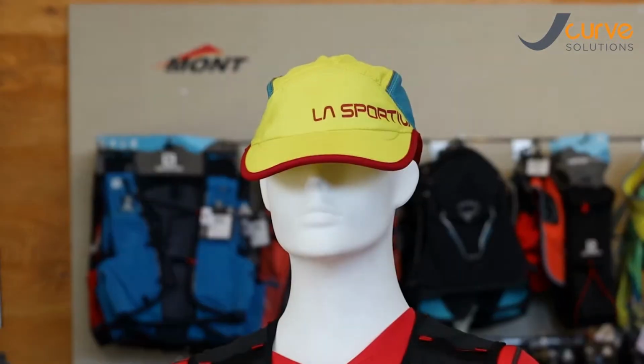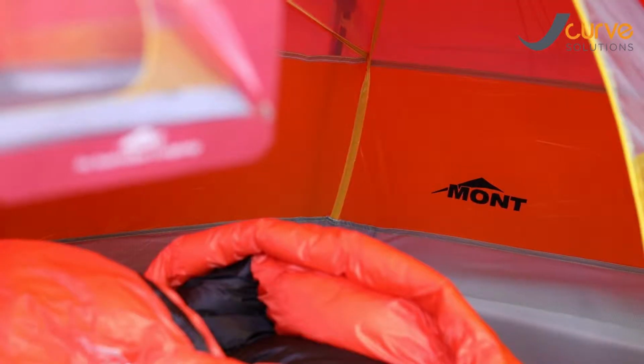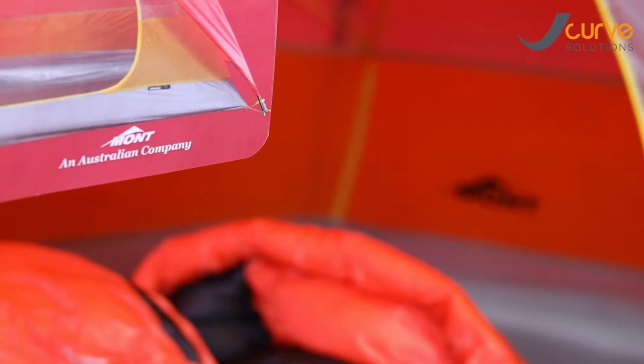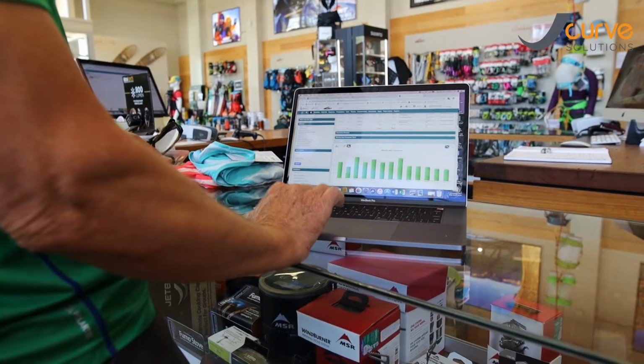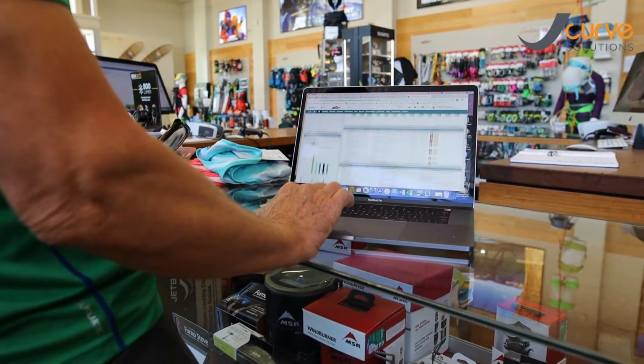Generally, we're a wholesale business and retail and web business. We do run some sales events throughout the year to clear out old stock lines and colourways, make room for new models coming in. At our busiest times of the year, we can be making 1,200, 1,300 sales transactions in a single day across 8 terminals, and it just runs, doesn't have any hiccups at all.